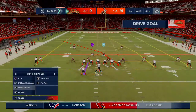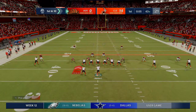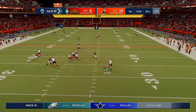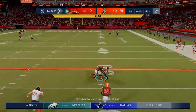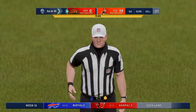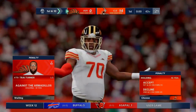Trying to get one more in here before the quarter breaks. Trying to shake off the interception from the last drive. He'll look to throw. He gets this in the hands of Mixon, and he's going to get forward for about 5, but that may be coming back. What say you, Mr. Referee?